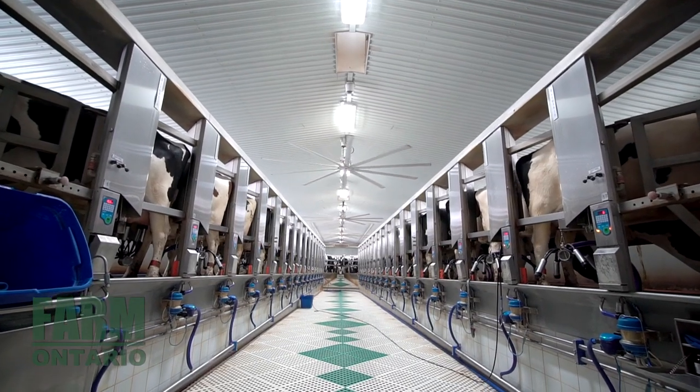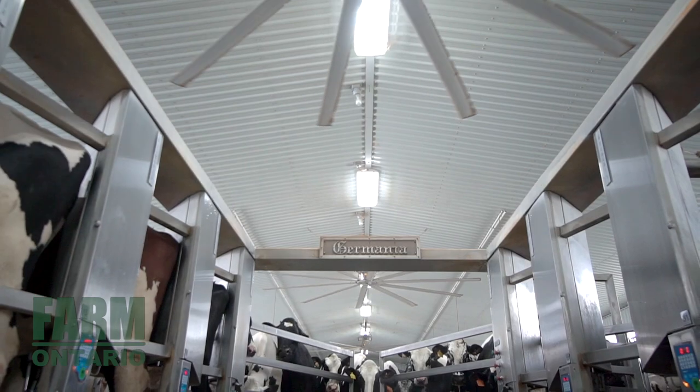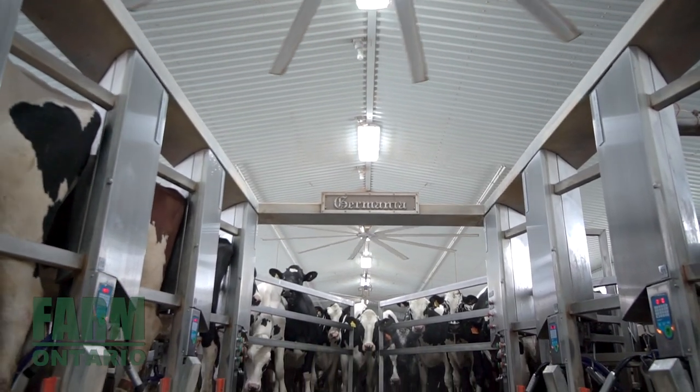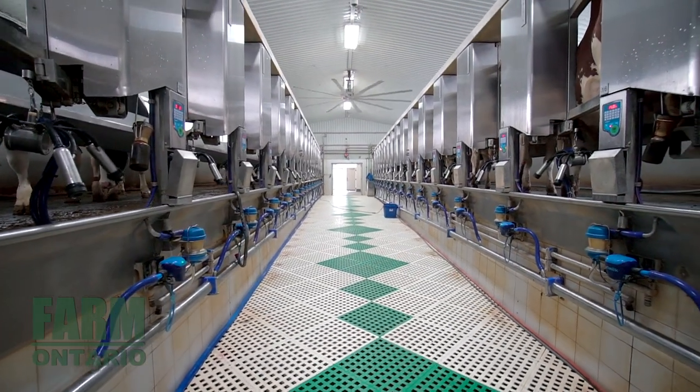The milking takes place in this double 16 rapid exit herringbone parlor by Germania. It's also outfitted with Afimilk. And all the cows make it to this parlor on rubber floors. The milk flows to a 40,000 liter vertical bulk tank.